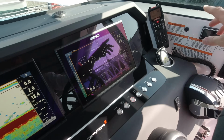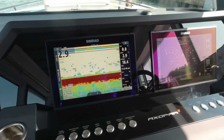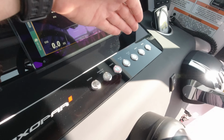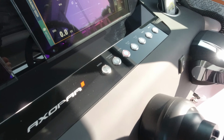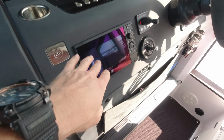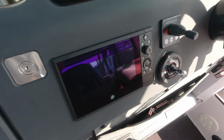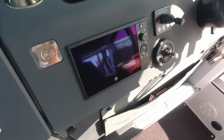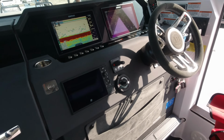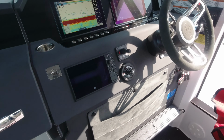DSC Simrad VHF. The twin Simrad colour chart plotters with the depth transducer as well. Nice little bank of LED switches here doing wash, wipe, light, etc. The upgrade to the Mercury VesselView display here gives a multitude of engine parameters, fuel burn, etc. Also linked into the active trim system, so that gives you engine trim whilst underway, and then obviously joysticks for the trim tab and the bow thruster.